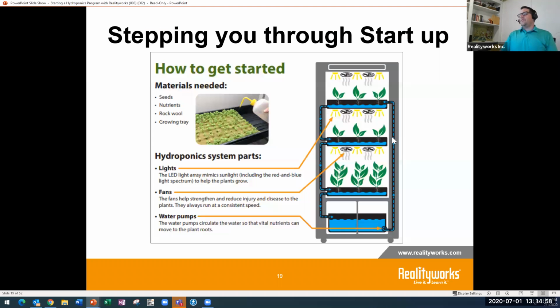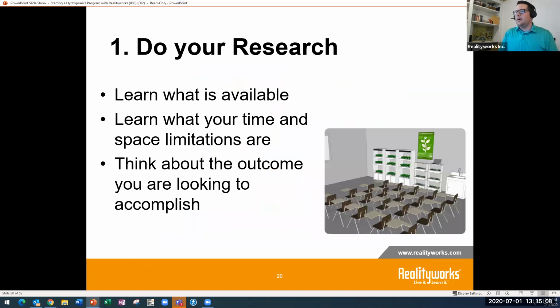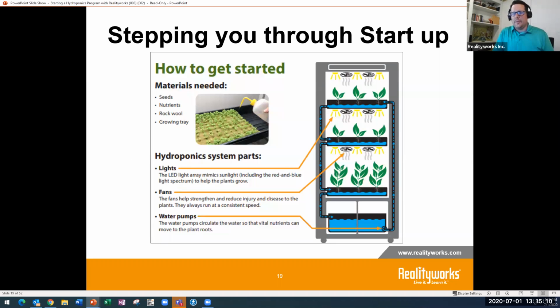So first off is stepping through startup, okay? Looking at the startup and what it actually means. As we look at this slide, what we're talking about hydroponically is that the product you want to create is a hydroponic system, all right? And in that, you need certain things for it to work. For example, you need lights because the plants need light. Now, that might be an artificial light. If you have a greenhouse, that light coming in is a piece of that puzzle. Fans are another piece.